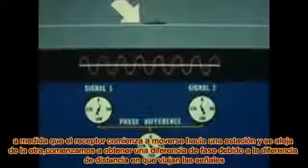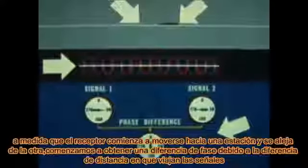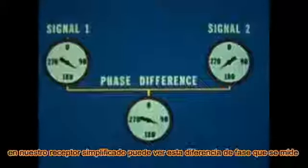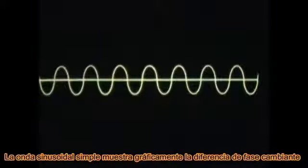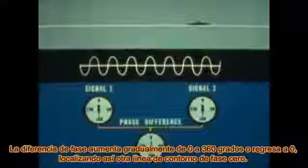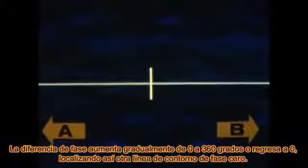As the receiver begins moving toward one station and away from the other, we begin to get a phase difference due to the difference in distance the signals travel. In our simplified receiver, you can see this phase difference being measured. The sine waves simply show the changing phase difference graphically. As the receiver moves away from the midway line of position, also called a 0 phase contour line, the phase difference gradually increases from 0 through 360 degrees or back to 0, thus locating another 0 phase contour line.